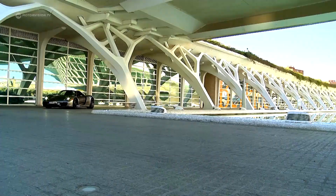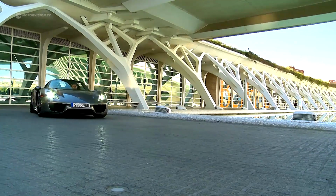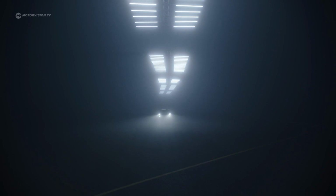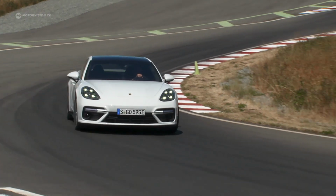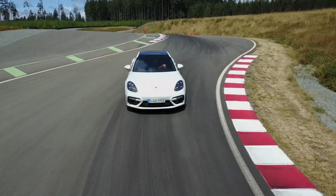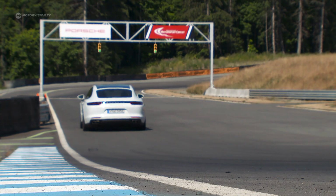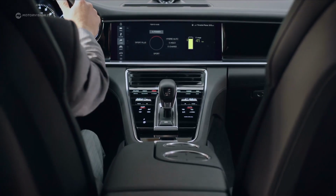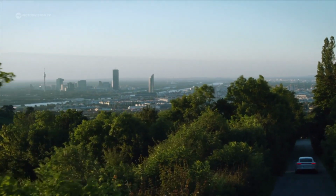For the 918 Spyder, we discovered that the hybrid is the performance kit of the future. On the performance side, from the moment that you tap the accelerator pedal, the torque is there and allows spontaneity and agility, and overall, just from the torque curve, is without equal. And that makes the car so incredibly powerful, and on the performance side so outstanding. And so we've actually developed the new Panamera around this hybrid idea, and the entire platform has been created around the hybrid drive.